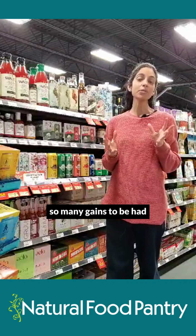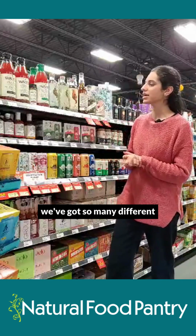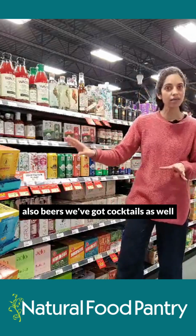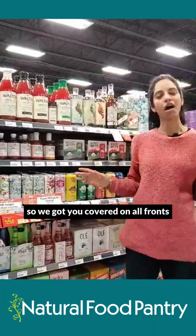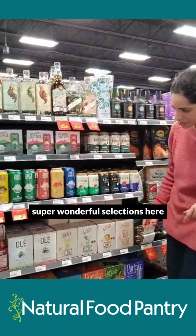So there's so many gains to be had. And at the Natural Food Pantry, we have you covered. We've got so many different types of selections for you to choose from in the area of spirits, also beers. We've got cocktails as well, and then we'll show you in a moment our wines. So we got you covered on all fronts. I just want to take you through a little sampling of some of these super wonderful selections here.